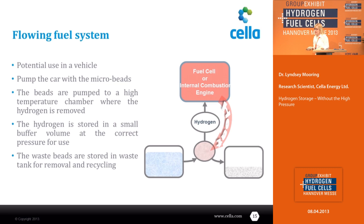Because we can press this into pellets, you can make the equivalent of a fluidized bed out of it. So you can flow pellets like a fluid. And because of that, we came up with the idea of having it as a fuel that could be pumped into a vehicle the same way you would pump diesel or petrol now. You could then heat the pellets as and when you needed it during the vehicle being in use. And then that hydrogen that's released from the material would then fuel a fuel cell and you could run your car.